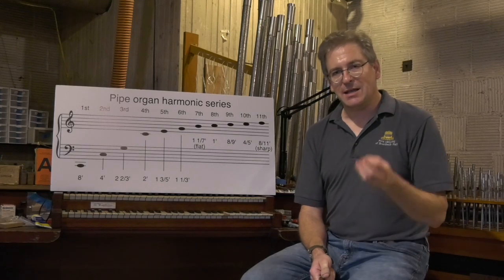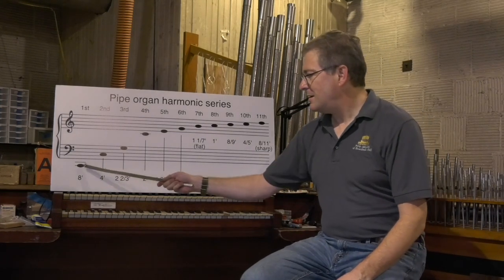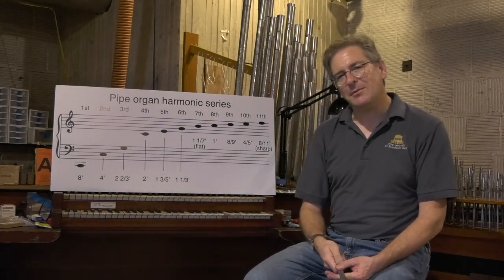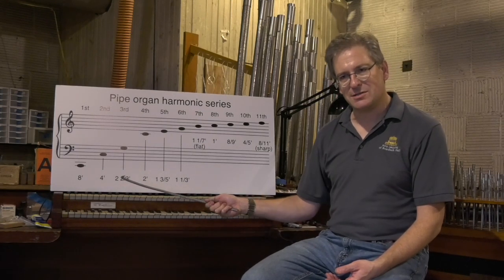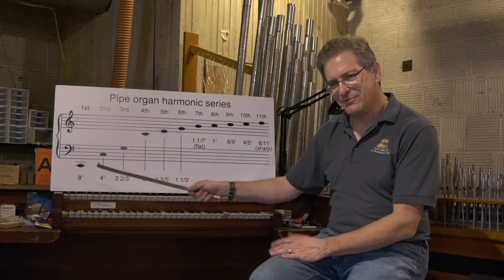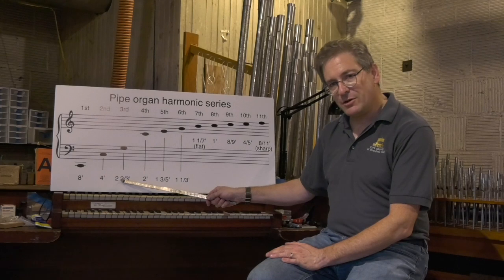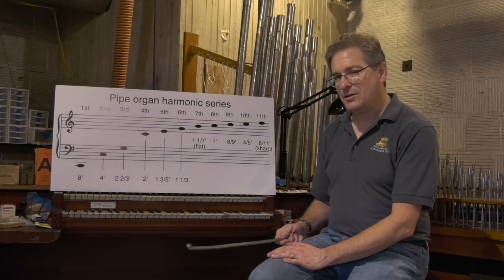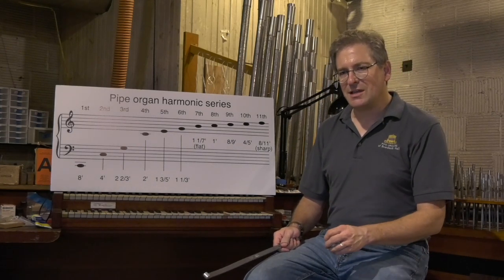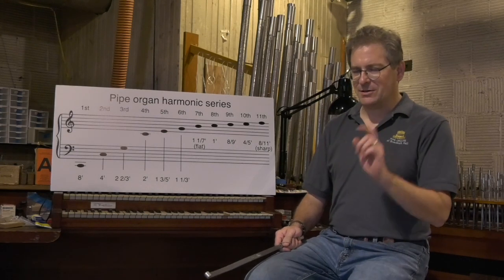And it is strange. It starts out, the lowest rank is a 10 2/3 foot pitch. Okay, that's off the chart down here. Here's 10 2/3. It would be off down here somewhere. But the problem is that 10 2/3 is not part of the 8 foot series, because everything has to be shifted the same amount every octave. So if we made this 16 foot, it would be 16, 8, 5 1/3, 4, and so on. So it's not even in the 16 foot series. It's in the 32 foot series. The 10 2/3 is the third harmonic of the 32 foot series. Not 16, not 8. Okay, now keep that in mind.